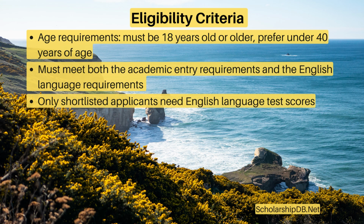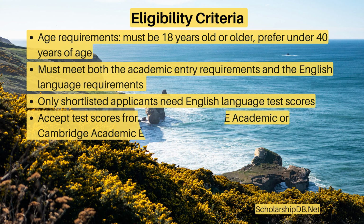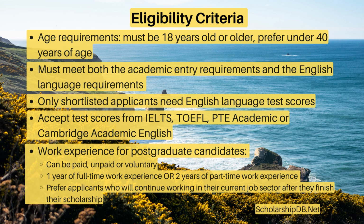Only shortlisted applicants need English language test scores. They accept test scores from these 4 English competency testing systems: IELTS, TOEFL, PTE Academic, or Cambridge Academic English. Postgraduate scholarship applicants and applicants who finished high school more than 3 years ago must have relevant work experience.